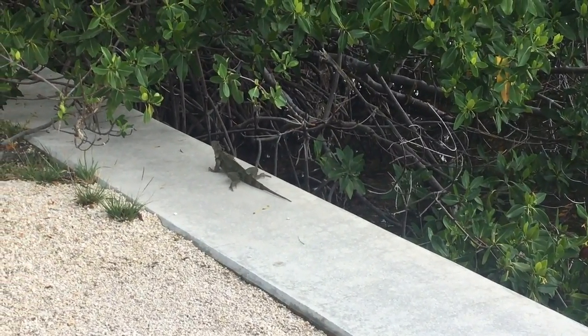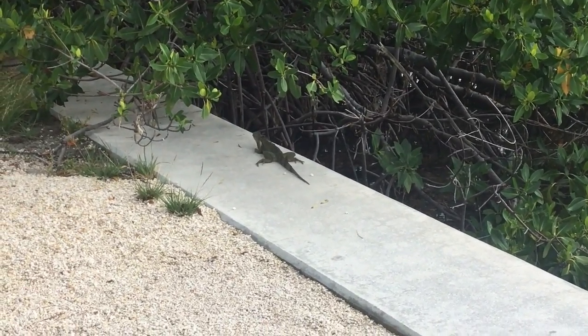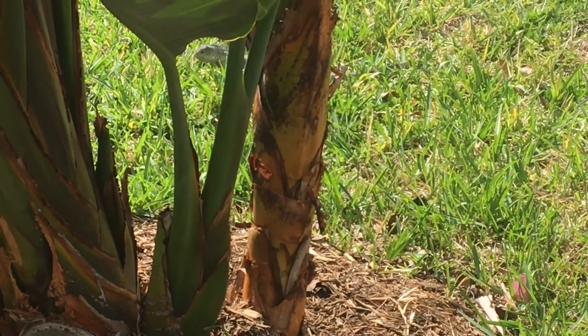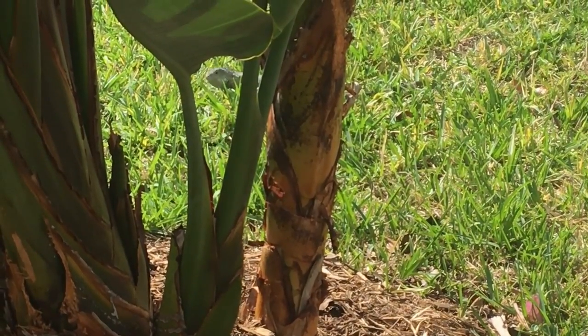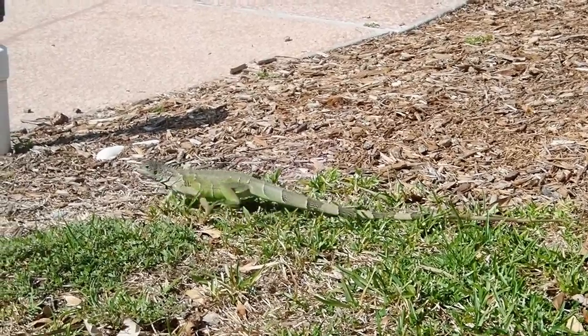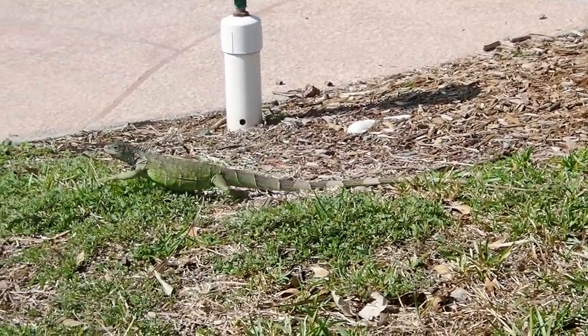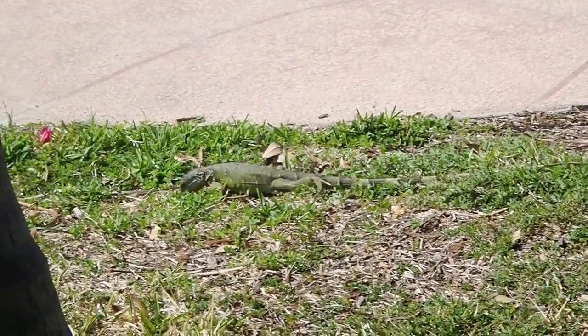Very noticeable is the abundance of green iguanas. Last time I was here, maybe 6 or 7 years ago, there were none. Now they're everywhere. They are native to Central and South America and were introduced into the Miami area. Since then, they have been steadily expanding their range outward.